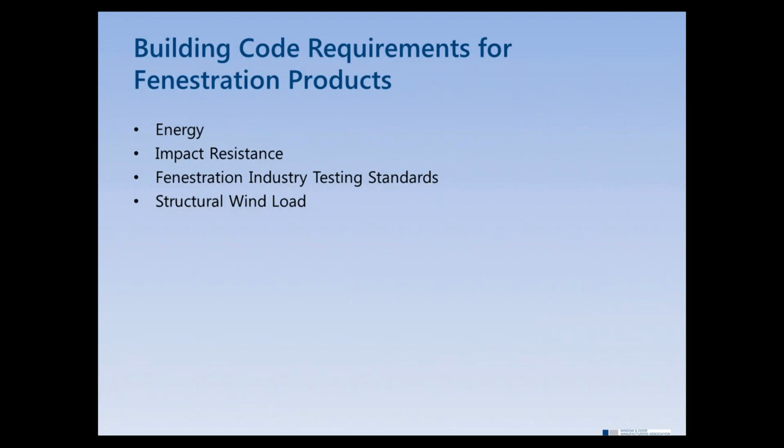Fenestration products are required to provide evidence of meeting the 4 required areas of compliance discussed in this presentation as applicable to the jurisdiction having authority, and those areas are the North American Fenestration Standard, structural wind loading, energy performance, and impact resistance to windborne debris as necessary. That is done through labeling administered by a third-party certification agency. The rating requirements for code compliance are for structural wind loading and impact resistance to windborne debris.